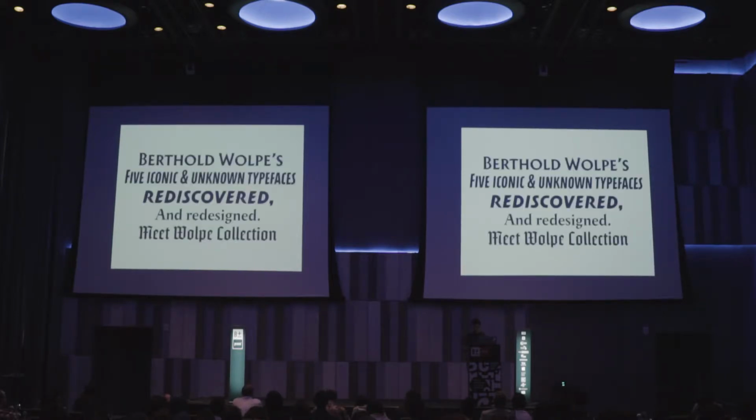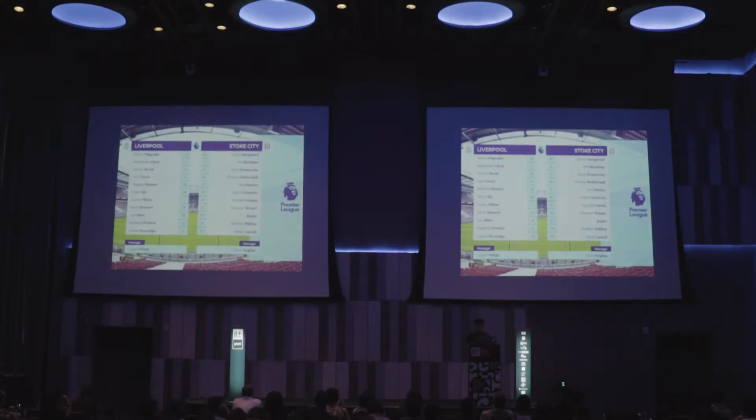Usually I work on typefaces like a retail typeface. This is a set of display typefaces that we released last month. It's a revival of five typefaces by Bert Wolpe, and I spent 3 years digitizing all of them. And most of my time I spent on custom projects.